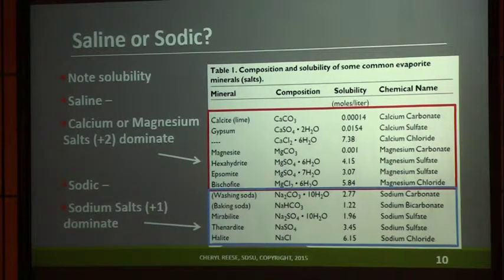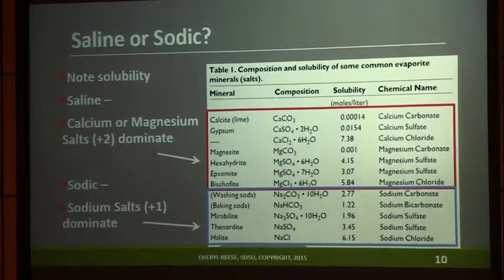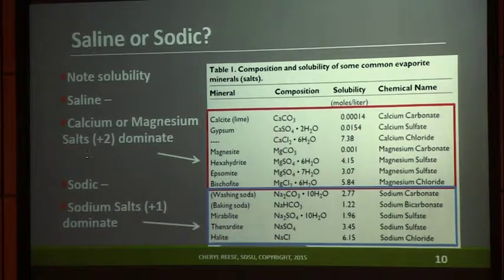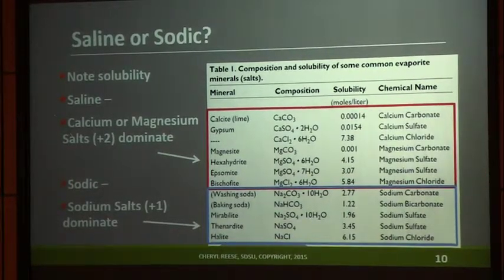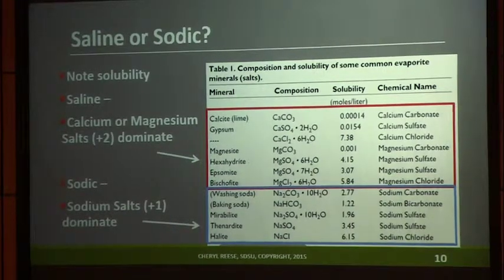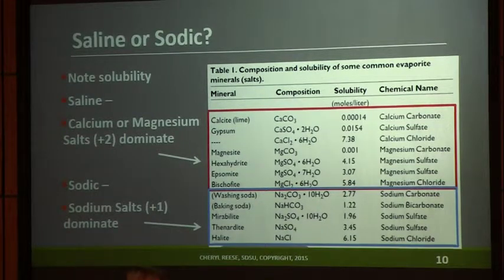Like I said, typically we have these calcium magnesium salts, and then of course we have our sodium salts. Salts, but different problems and different management, based upon if we have a calcium or magnesium salt or a sodic salt. So when you're testing and looking at the salts in your soils, you have to define what type of salt problem you have first.